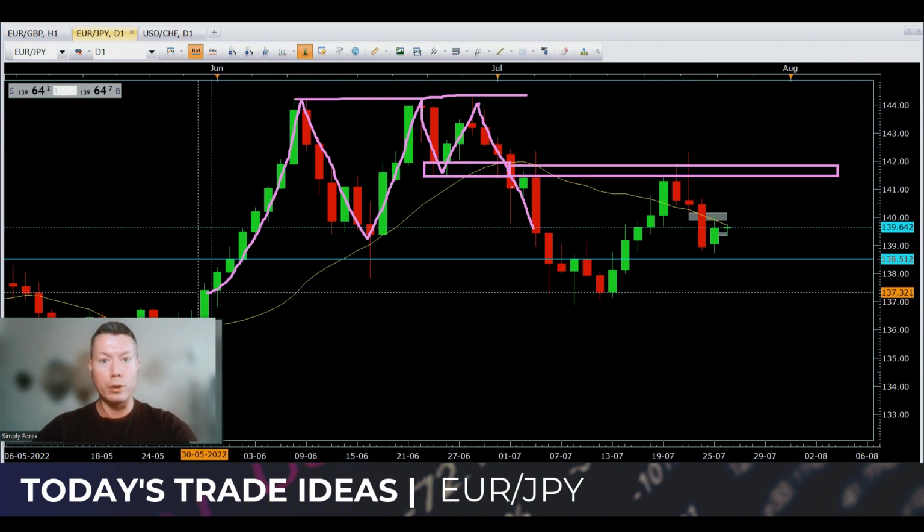These lows were broken, and then price came back up and retested this area here. What was once support is now an area which we could short from. Then we had this large daily candle, and the idea was just to take price from one of our grey zones down to this blue line, and not much has changed. That's still the same trade. So that's the why we're trying to short this pair.